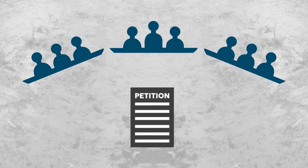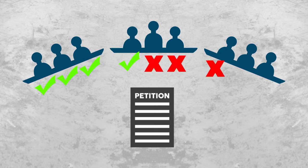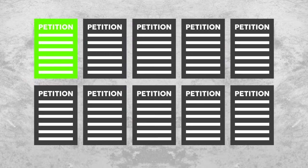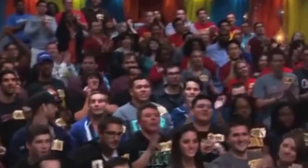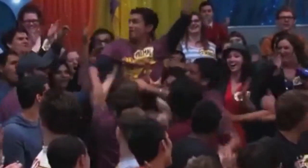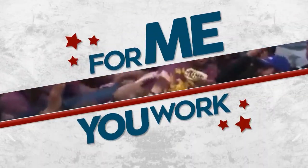The justices review all of them individually. Then they vote on whether or not they'll hear the case. If at least 4 members vote yes, then the case gets added to the calendar. All in all, they only choose to hear arguments on about 1% of those cases. So that means audience members on The Price is Right have a better chance of being told to come on down than most court cases have of ever making it to the Supreme Court.